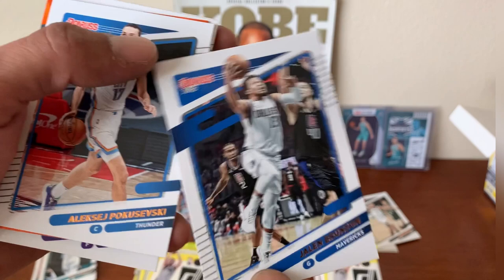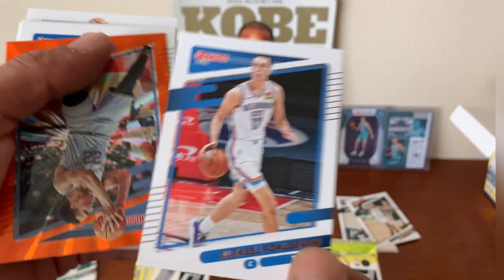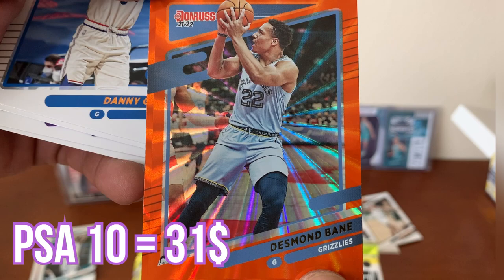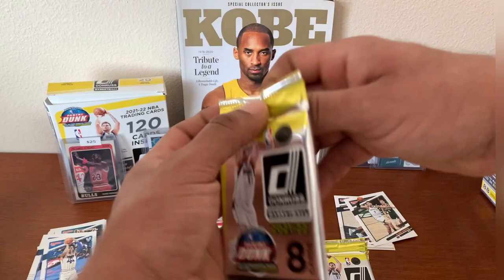Brunson, he's a good player. All right, we got some kind of nice card here. Desmond Bane, okay. The Grizzlies, it's dope. It's a cool card. Rolling up in a nice pack.